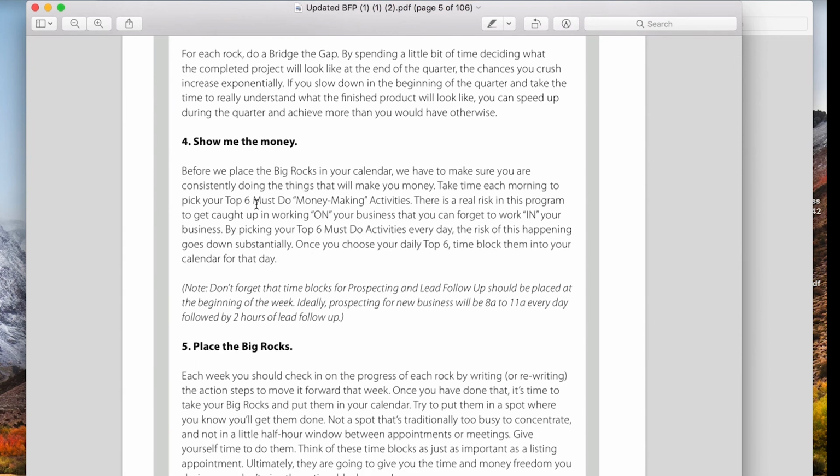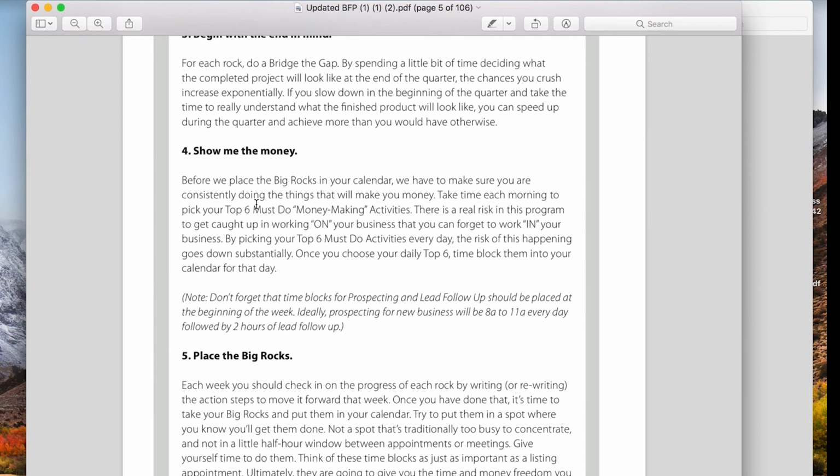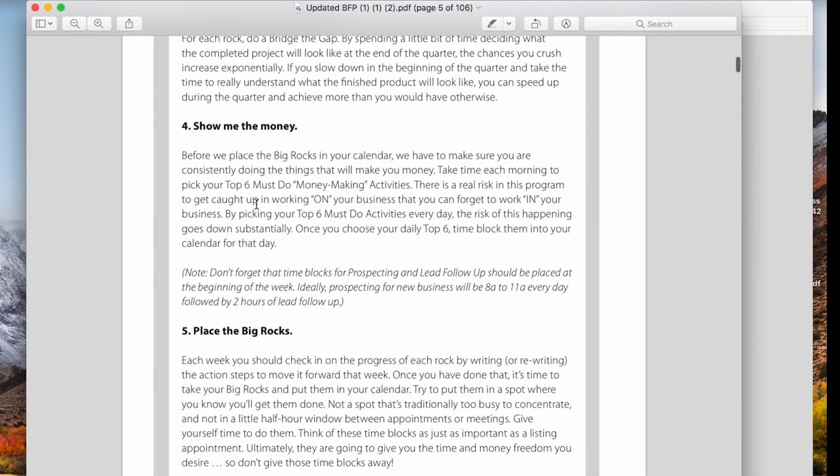So before placing, for each rock, you want to spend a lot of time dedicating what it's going to take to accomplish that project. It could be 20 things. It could be 1 thing. So slowing down and making sure you get that understanding up front is really important. So the next part, show me the money.